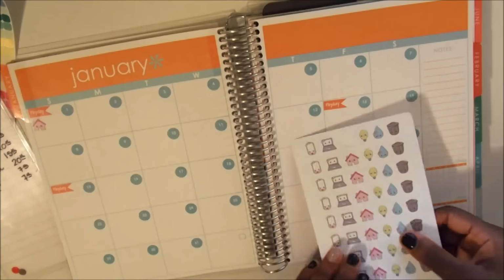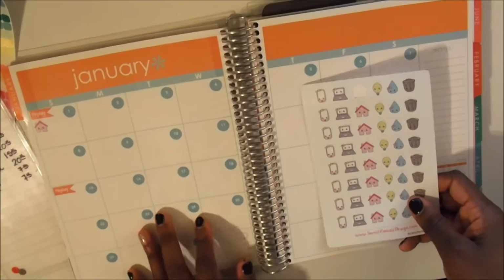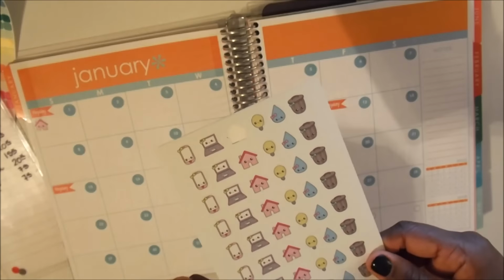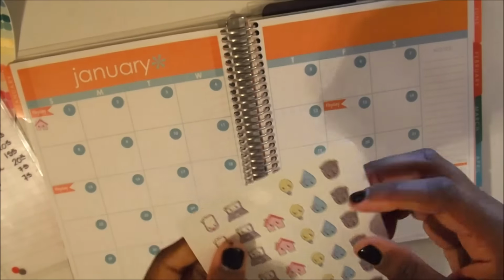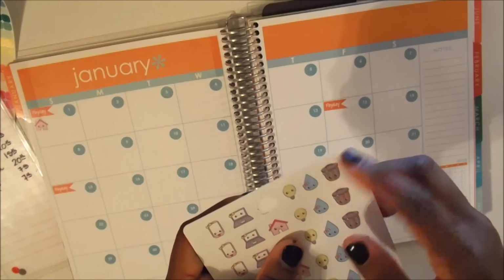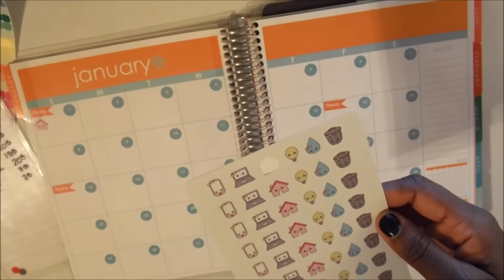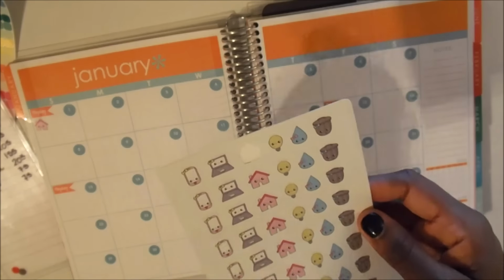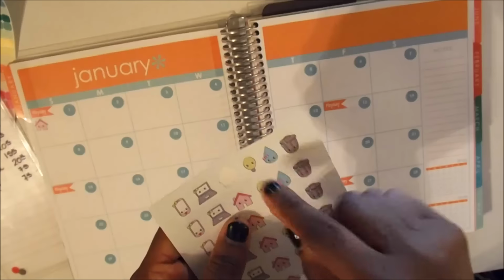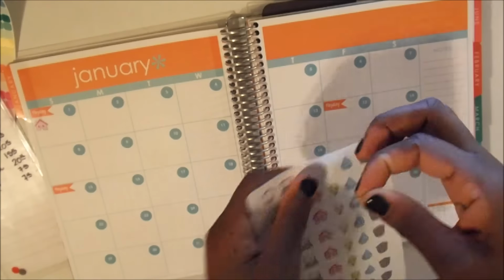So we'll put that guy there. And then let's see what else is on here. The next thing we could do is our PG&E bill, which we'll use maybe the little light bulb. We kind of have two. How are we going to do this? Well, I guess we'll use that guy to mark PG&E.